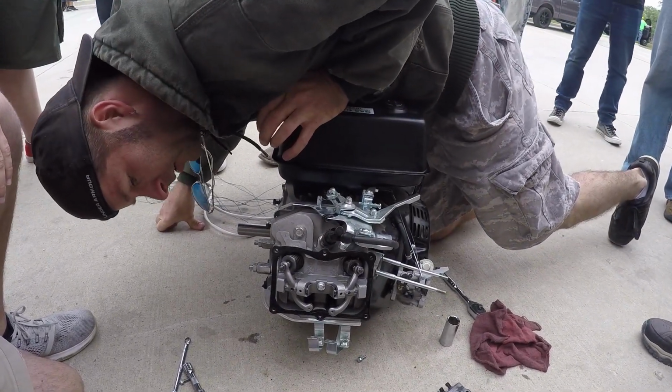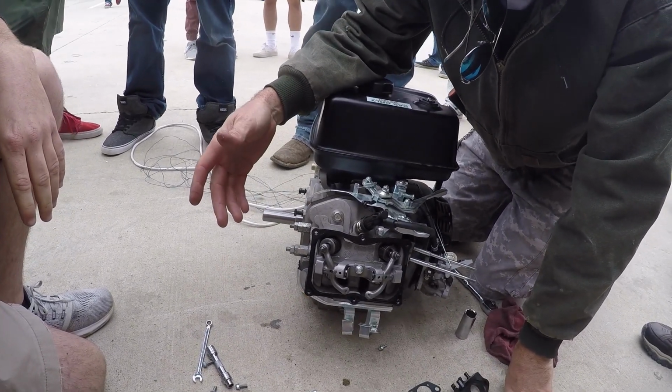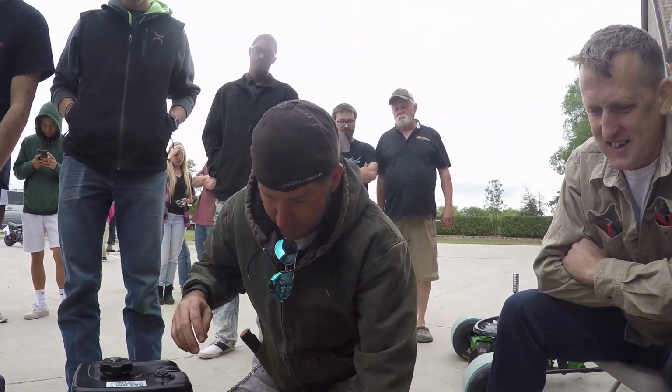That one could be bent, maybe. Yeah. Man, I want to pressurize that to see if I can blow it. Air hose and spark plug. Something.